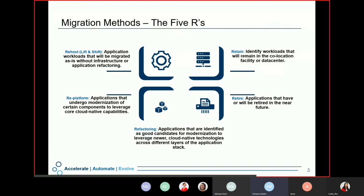Back in 2011, Gartner created and outlined 5 strategies for migrating to cloud, and they used the R's, right? I've adapted these based on the current landscape, based on what we've seen in our 10 years of migrating to cloud. So let's actually pinch and zoom on each of these and understand what they each mean for your migration.